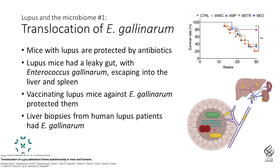And furthermore, what's really promising, again, this part hasn't been done in humans, but the mice were given a vaccine against this bacteria, and that actually protected them equally as well as giving them antibiotics.